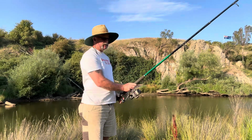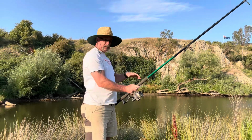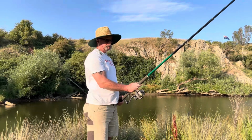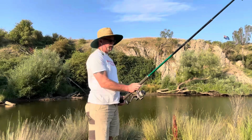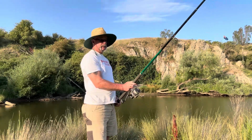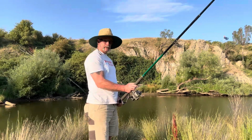I'll go a few times with this metal lure, this hard lure, and see how it goes. If I don't get any luck with that, I'll try a soft lure. If that doesn't work, I've actually got some bait that's supposed to be pretty good. It's more geared towards trout, but they reckon the redfin will hit it as well. But usually the lures are their first choice, but we'll see how it goes.